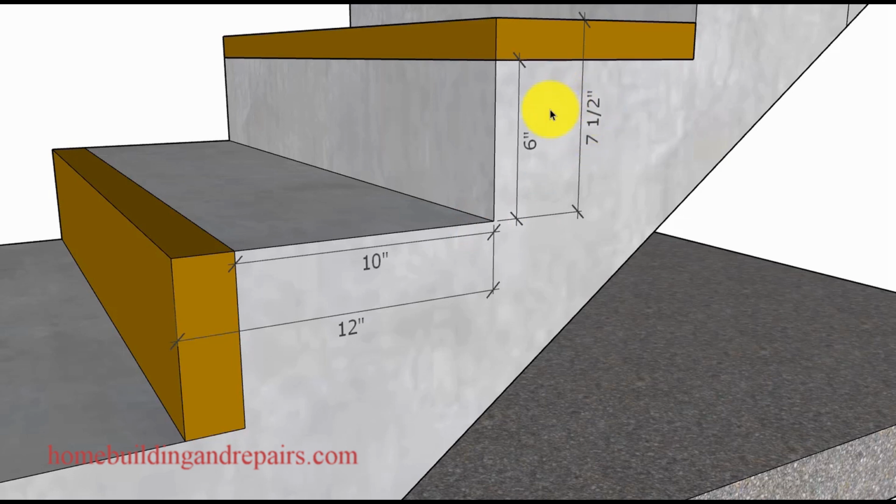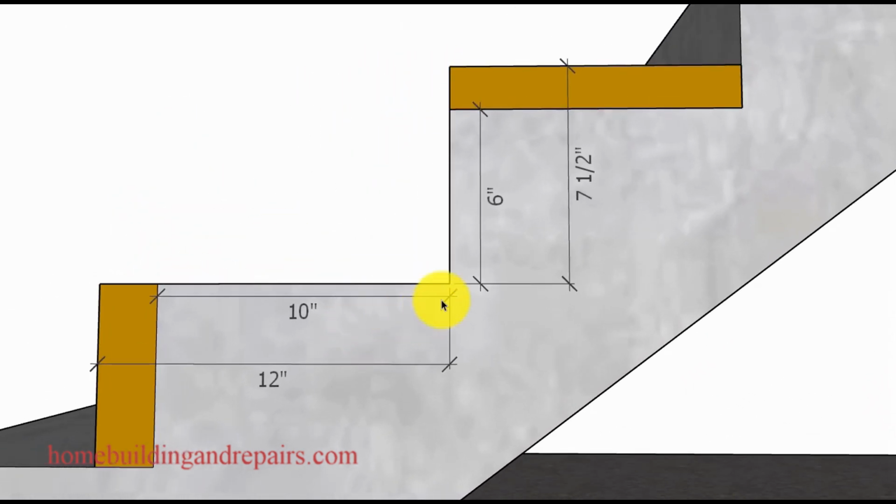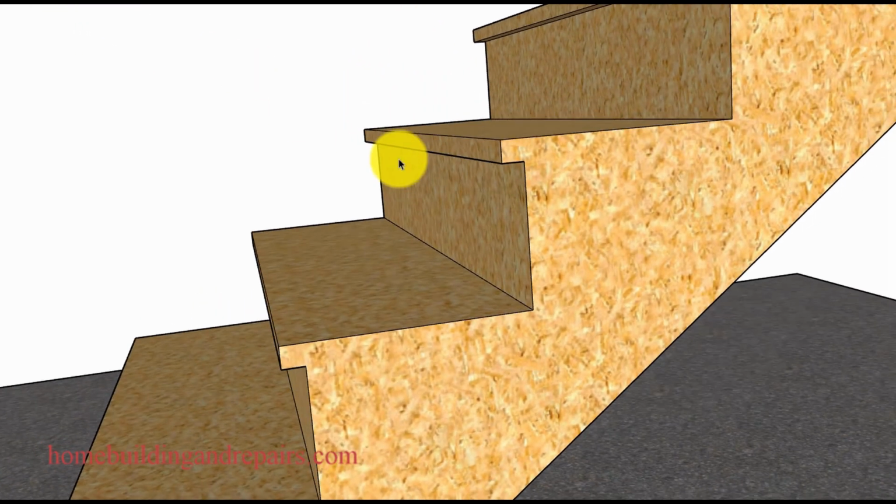Now I'm 6'3" and a 7.5 inch rise with a 10-inch tread and a 1-inch nosing is a comfortable stairway for me to use. And while doing some research years ago, I found out that this was a comfortable stairway for a lot of people. However, the space inside of your building or your house might not allow you to do that. You might not have enough room for an 11-inch tread, but that problem can easily be solved by adding a nosing or an undercut.